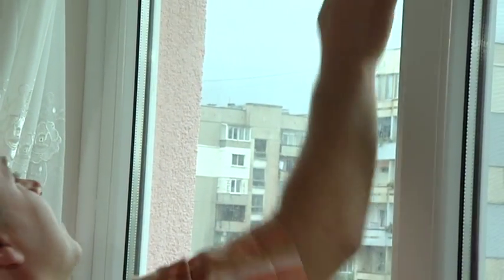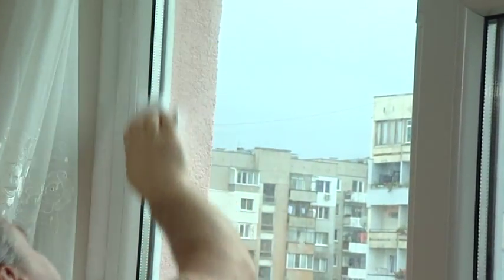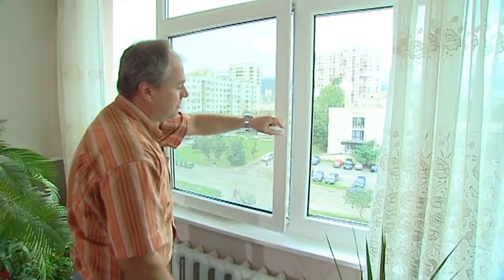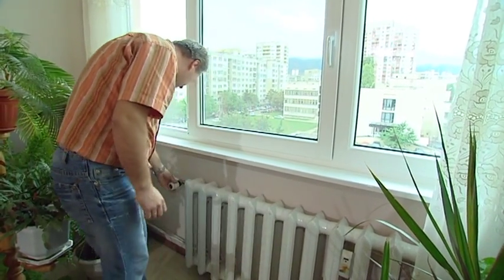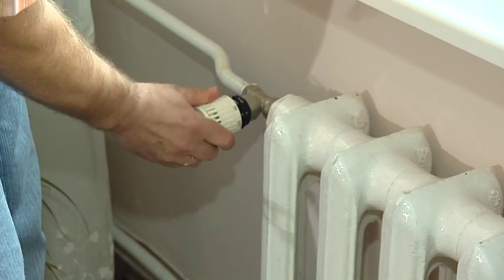Nikolai Stoichkov lives with his family on the 10th floor of a prefabricated block. The temperature inside the building used to be as low as the temperature in the street. Every other year we were repairing the block and the roof, and we just couldn't afford to carry out the constant repairs to keep warm.